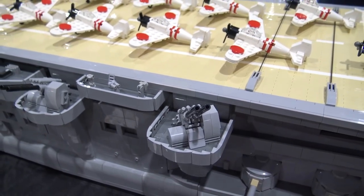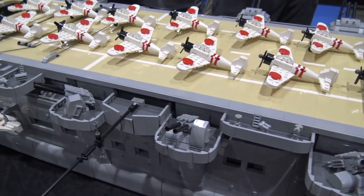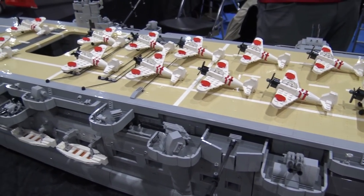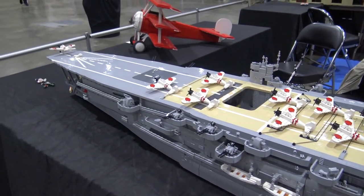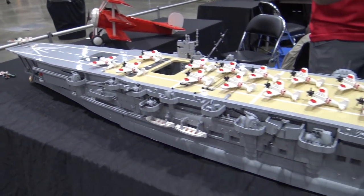I love the overall look of the ship, and you explained it at the beginning about how they would just put the deck on top of existing ships already. I mean, it's almost like a sci-fi type of thing when you're looking at these, just because it's like a conglomeration of so many different elements.